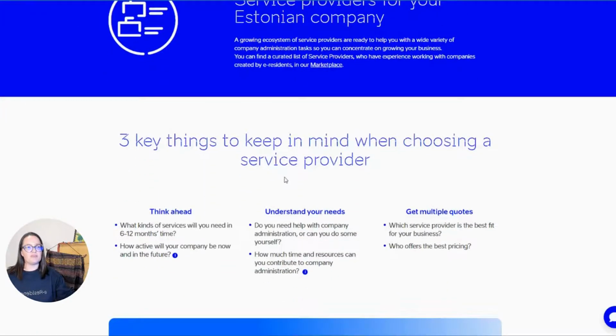And we start off the page by giving you some ideas about things to consider. So the first is to think ahead. What do you need now, and what do you need maybe in 6 to 12 months time? Maybe you're starting small now, but you might be getting bigger. So maybe you want your service provider to grow with you, or maybe you just need minimal help now, but maybe in a year's time when your activities are much increased, you might want to go with more services.